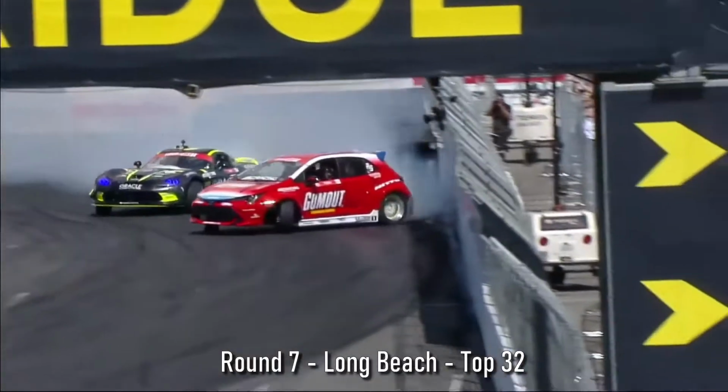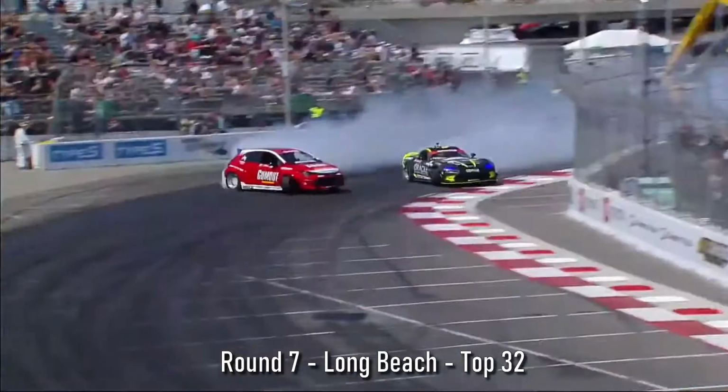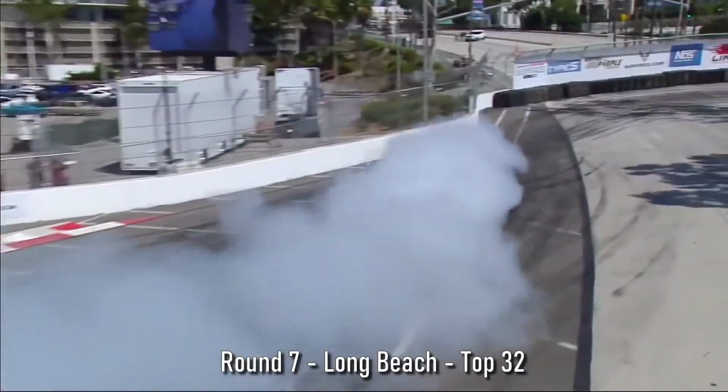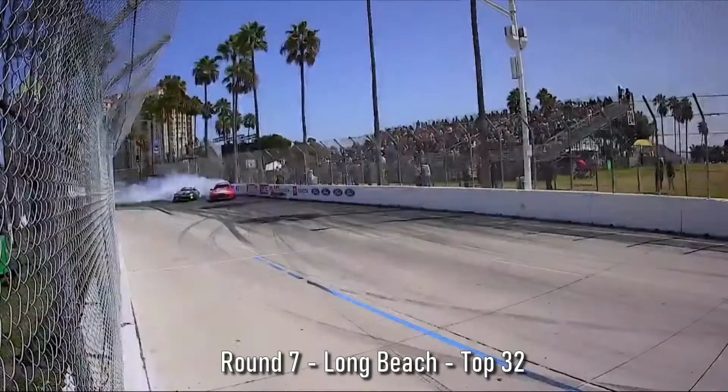Out to the touch and go. There goes Ryan Turk tapping that bumper. You can see barely a bumper there. Dean Carney's taking a very shallow line, trying to get aggressive. Past that second touch and go into that front clip. And there goes Ryan Turk and Dean Carney.